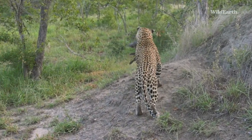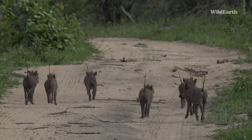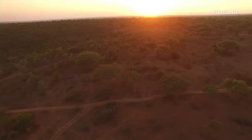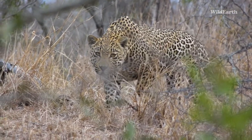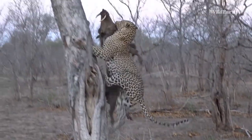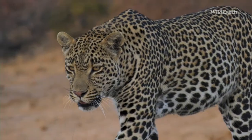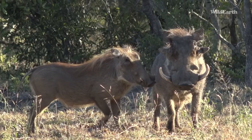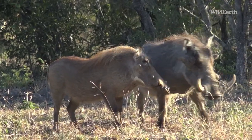As is always the case, the youngest are the most vulnerable and are easily caught. This ancient tussle will continue, but let's pay tribute to the combatants. The patient, powerful, risk-taking prince of cats, and the surprisingly strong, courageous, and indomitable warthog.